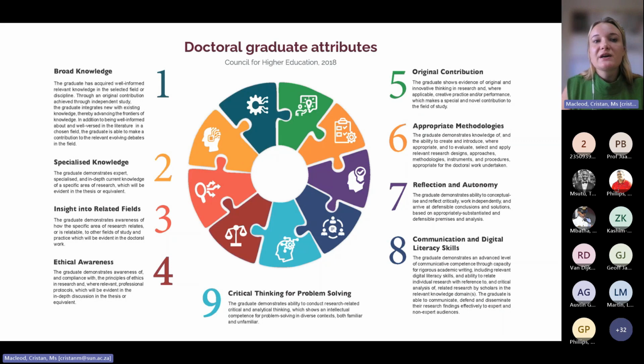But the main thing I wanted to say is that it's not just hard technical skills. There are also soft skills that you do need to acquire by the time you complete your studies. These soft skills are also going to set you up in your career and work one day as well. So think about communication, digital literacy skills. It sounds quite basic, but are you able to use a computer to do your research? And if you're in more advanced stages in your PhD, then you're looking at things like original contribution. Am I adding knowledge to my field and discipline?